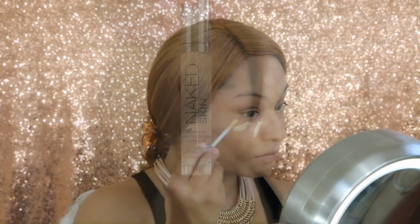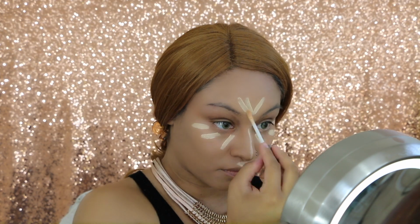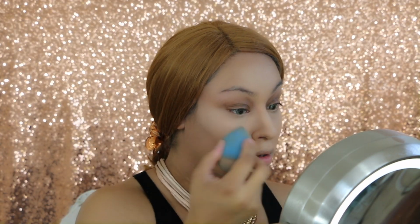And now we're going to move into concealer. I'm using my Urban Decay for light, for brightness. And then my Tarte concealer for a little bit more of my skin tone color, so that I look, you know, like a ghost.